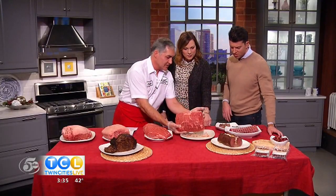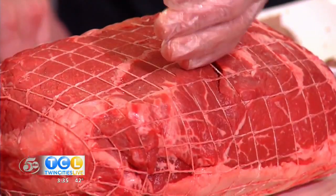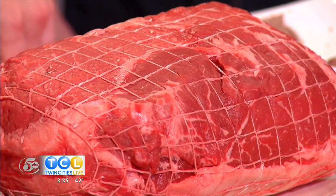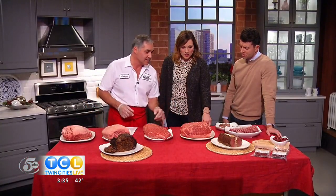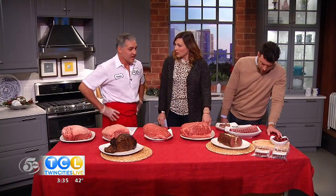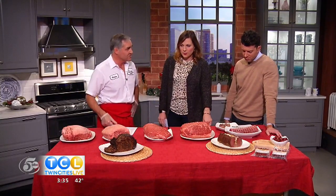It's 100% edible, and I would just start slicing from here and make your way back on the thin side again. Great flavor on that. It's got nice marbling in it. Yeah, it does. You can't go wrong. That's another good option, especially with the price. If you're feeding a lot of people, this will help your budget there. That's a nice way to go.